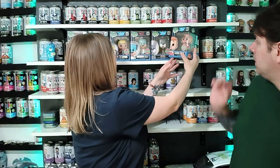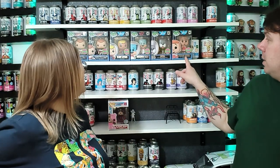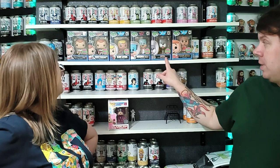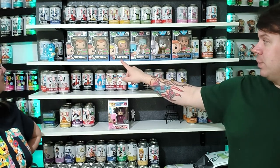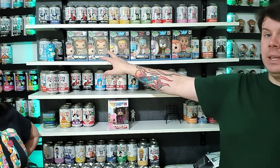Thought they might have done that. I don't know what her name is now. But she wasn't available for one. So he's a legendary, off the top of my head. George Jetson was legendary, Astro legendary, Elroy Jetson was legendary, Huckleberry Hound with the Grail. And these two were the redeemables, for if you got them all. So there you go, that is what we managed to pick up.